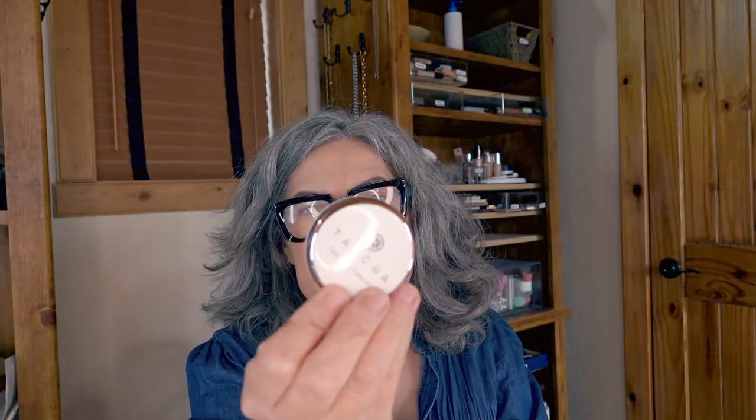I think, I don't know. And I don't like this really either, this Laura Geller Spackle. What I like is a primer that is not quite so thick, not quite so blurring, but it just makes my foundation wear better. That works better for me. This kind of fills in a little too much. So what should I do with this? I don't know.